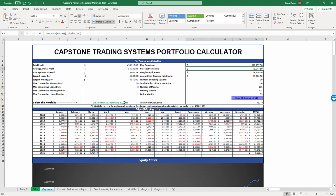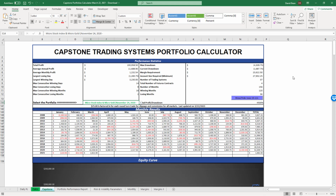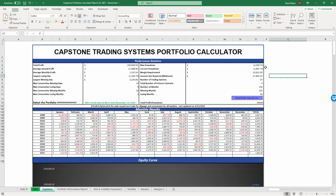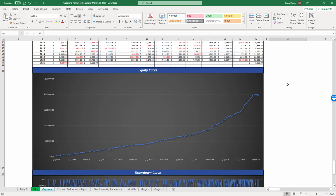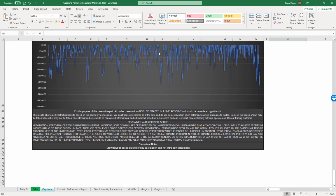And let's take a look at the micro stock index and micro gold portfolio. Good day yesterday. The NASDAQ once again has been more challenging to trade. So the portfolios that have lots of NASDAQ strategies have struggled a little more. Things are cyclical though, so we saw that in the SR counter trends last year. They were struggling for about 9 months, and now they're on a hot streak. And so things move in cycles. So expansion in volatility, expansion in drawdown, and you see that equity curve right here.